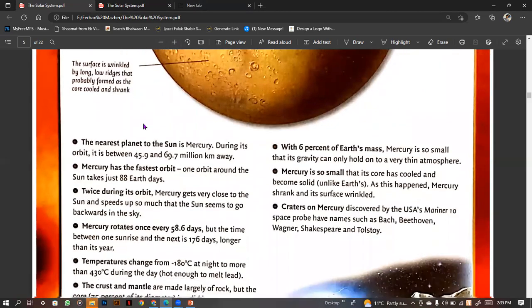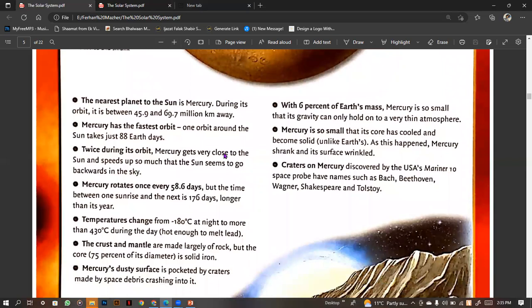the nearest planet to the sun is Mercury. During its orbit, it is between 45.9 and 69.7 million kilometers away. Mercury has the fastest orbit. One orbit around the sun takes just 88 Earth days. Twice during its orbit, Mercury gets very close to the sun and speeds up so much that the sun seems to go backward in the sky.